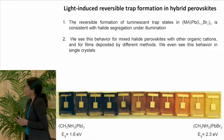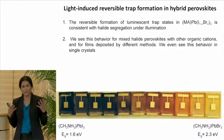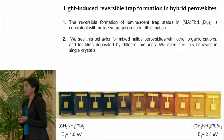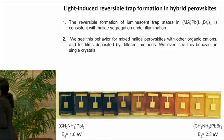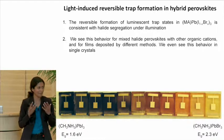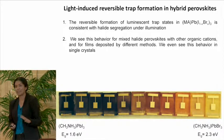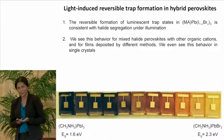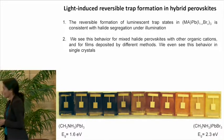So just to end, I want to summarize this section. We see very interesting reversible changes in these materials upon illumination. So far, our observations are all consistent with halide migration initiated by stabilization of these holes through halide segregation. And we see this behavior even if you were to change the organic ions in this material. We see this behavior in films formed through all the deposition techniques mentioned in the literature for making these materials. We see this even in single crystals of the material. So we know it's inherent to the material and not due to any weird surface sites.